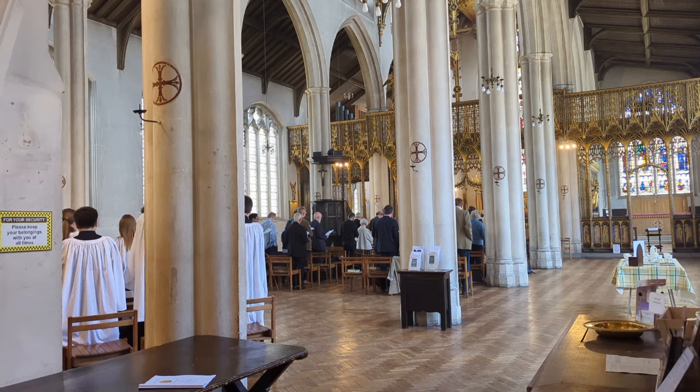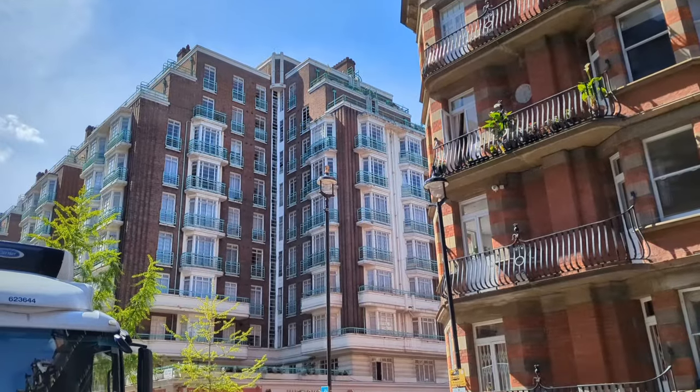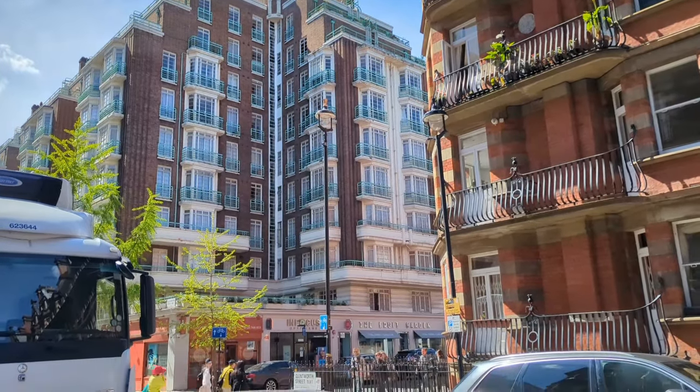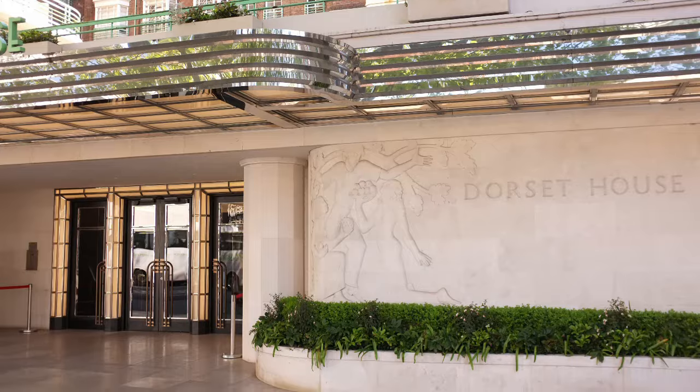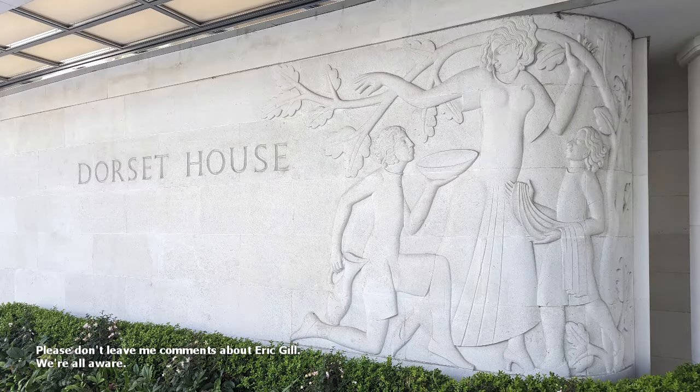This gave me time to explore some of the surrounding buildings, including the Grade 2 listed Dorset House, a slick Art Deco apartment block I stumbled across for the first time many years ago. The stone panels on either side of its main entrance were carved by Eric Gill.